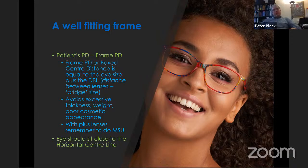And the eye should also sit roughly on the horizontal center line. Now, if you think about it, if the lower limbus coincides with the horizontal center line, then the pupil center is going to be 5 or 6 millimeters above it. If you've got a typical pantoscopic angle of about 10 degrees, then the optical center being 5 or 6 mm below pupil center is going to be in exactly the right place for the center of rotation condition to be satisfied. So the rule is, for every 2 degrees of tilt, we drop the centers by 1 millimeter from pupil center. And we should be doing that all the time.